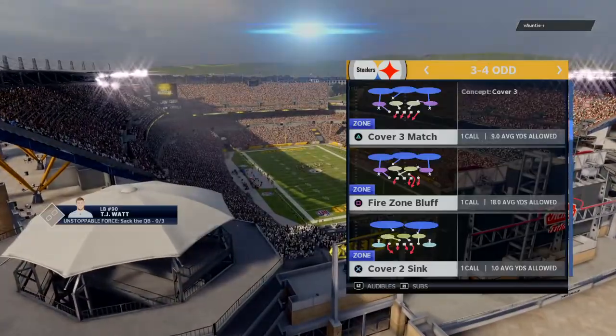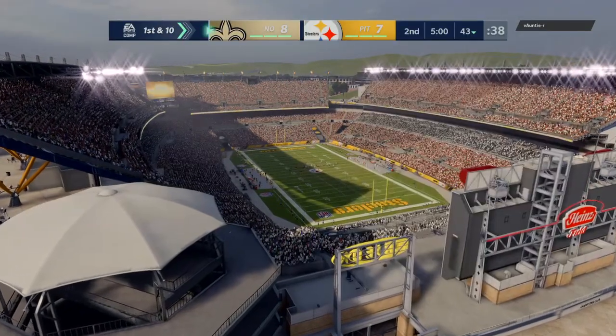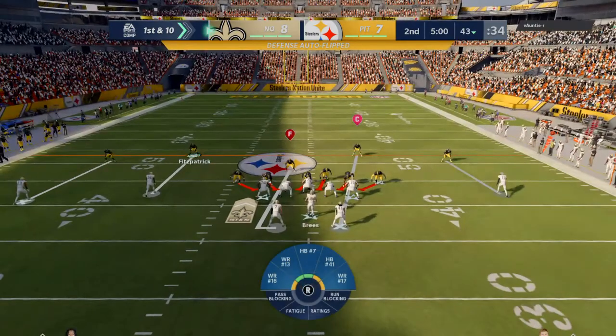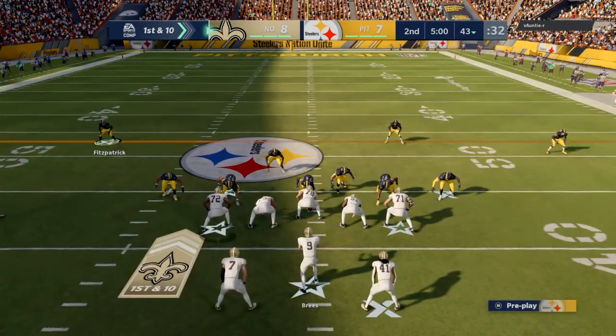A tight one, 8-7 our score after 1 on EA Sports. Into the first quarter with the score Saints 8, Steelers 7.